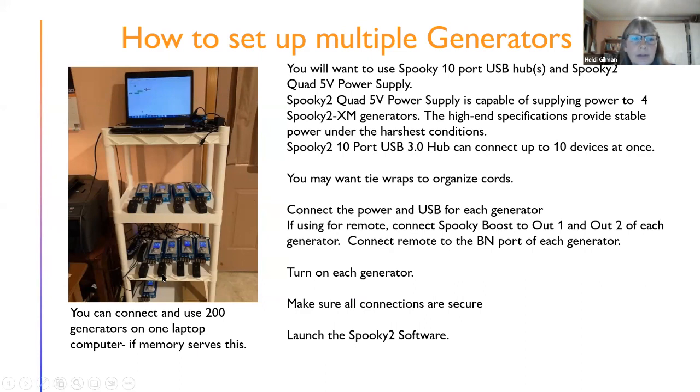And then I have these guys situated down here. So you will want to use the 10 port. I talked about the USB hub and the 5-volt power supply, quad power supply. The Spooky2 quad 5-volt power supply is capable of supplying power to four XM generators. The high-end specifications provide stable power under the harshest conditions. And then the Spooky2 10-port USB 3.0 hub can connect up to 10 devices at once, which just makes things so much easier and more organized to connect it all up to your computer. You can connect and use up to 200 generators on one laptop computer, if memory serves.